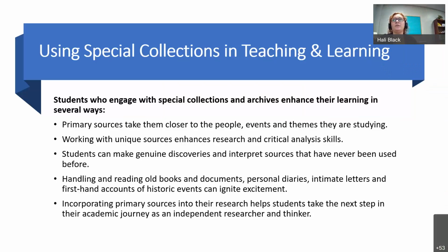So oftentimes students don't have the opportunity to engage with special collections and archives until much later in their academic career, usually when they're moving into their major courses, which often is in the field of humanities. So we think about English, literature, history, of course, cultural things. So if they're outside of the field of humanities, often they may never even enter special collections at all, which is completely tragic to me. And it means that students may never even encounter these collections.